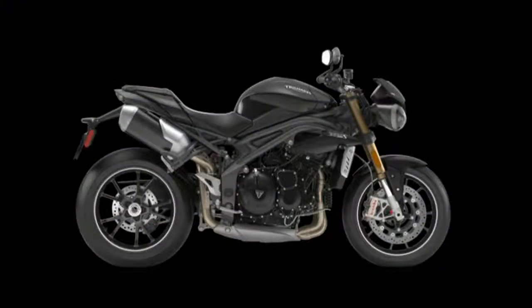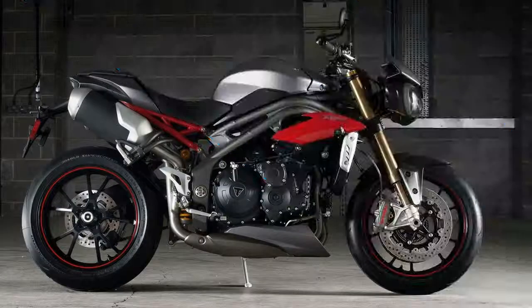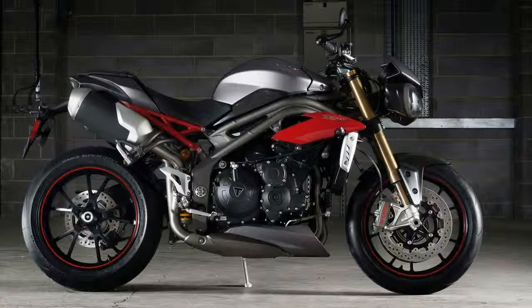Riding modes. The Speed Triple features 5 selectable riding modes: rain, road, sport, track and a rider configurable mode. Each mode varies throttle response, ABS settings and traction control levels. Rain provides a softer throttle response, whilst sport and track provide a sharper, more aggressive throttle map.